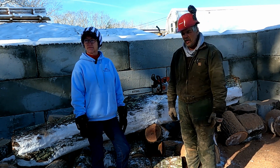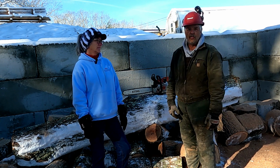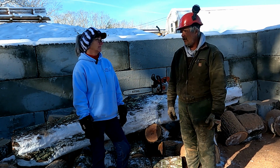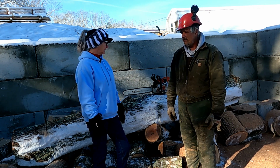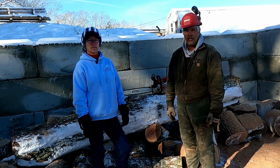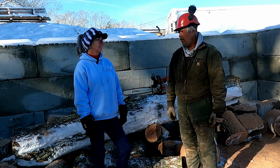It's all red oak, and I want to get through this before we go on to the pine, just so it has more time to be drying. In hopes maybe it'll dry for next year. Yeah, hopefully. But we got a plan to speed that up too. That's a winter project.